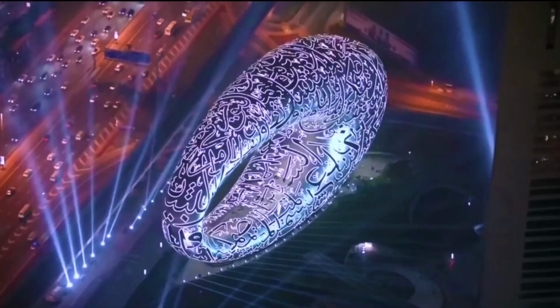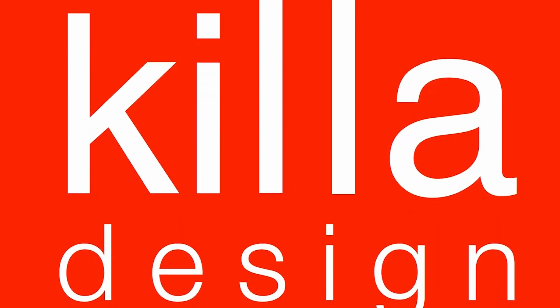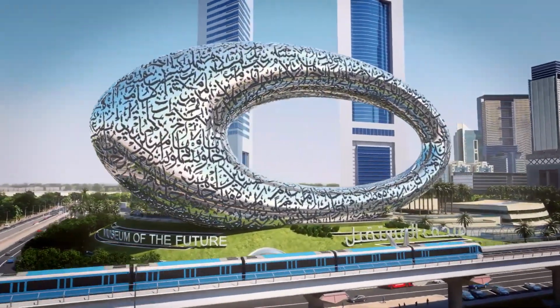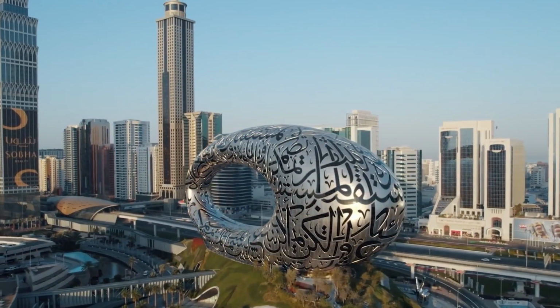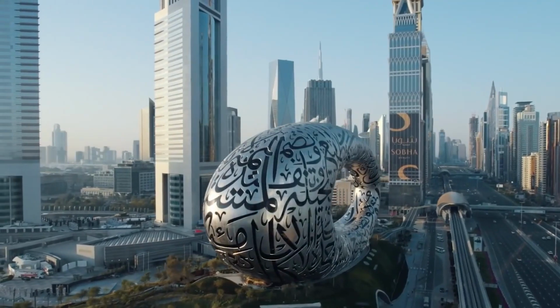The museum's design was chosen from the local architectural firm Killa Design in 2015. The architect says the solid component of the structure represents today's knowledge. The emptiness depicts the unknown, the future. The building's unique profile sets it apart from the hundreds of other construction sites across the emirate.